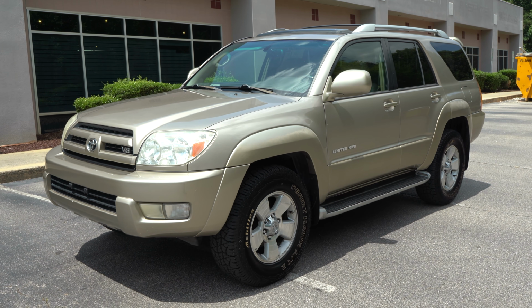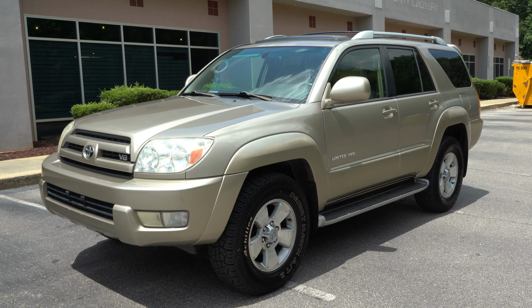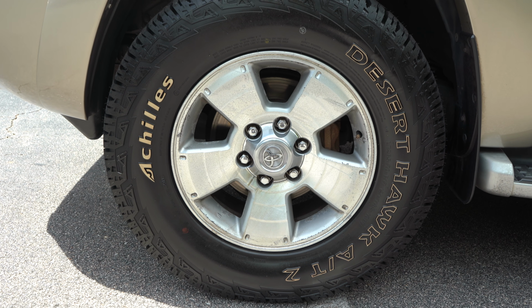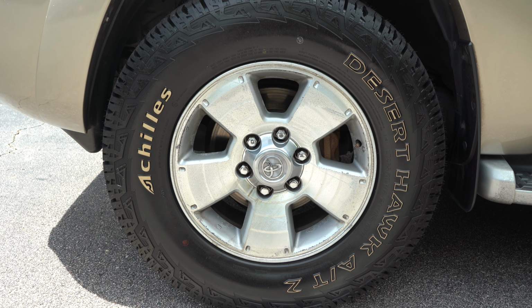But you buy this because it's cool. You buy this because you can put little off-road tires on it, like this vehicle has here, some Achilles. What the hell are these things called? I forgot, but it's some Achilles tires, 17-inch wheels. The base wheel option is a 16-inch wheel. I think it's about 265 wide tires in all four corners.